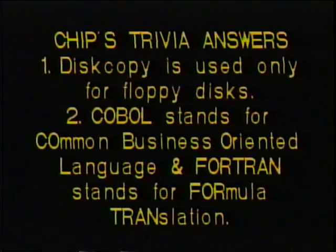Here are my computer trivia answers. Number 1. Disk copy is used only for floppy disks. And number 2. COBOL stands for Common Business Oriented Language. And FORTRAN stands for Formula Translation.